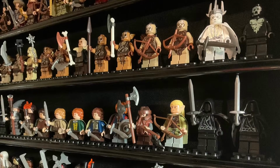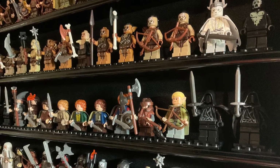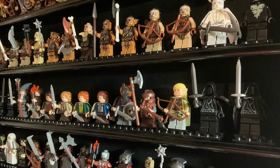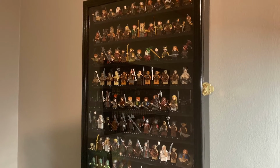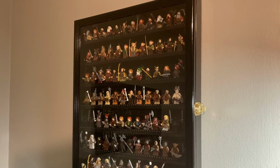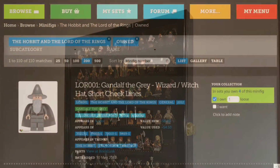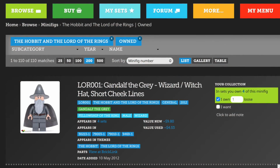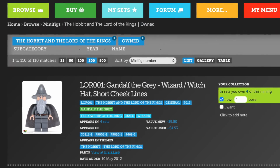In anticipation of the Lego Lord of the Rings theme returning in 2023 with minifigures in that direct-to-consumer Rivendell set, I'm really hyped to see how that looks. I wanted to share my top 10 favorite minifigures from the Lord of the Rings and Hobbit sets that were originally released back in 2012 through 2014. I do own all 110 minifigures, so I can be a pretty good judge of which ones are my favorite.